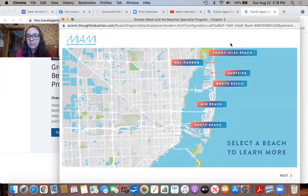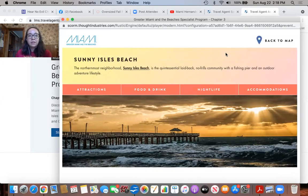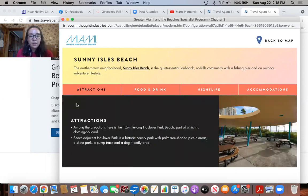All right, so how about we just go straight down? Sounds good. All right, so we'll start with Sunny Isles. The northernmost neighborhood, Sunny Isles Beach, is the quintessential laid-back, no-frills community with a fishing pier and an outdoor adventure lifestyle, okay? Let's see what there is to do.